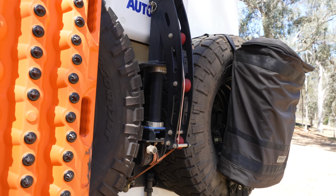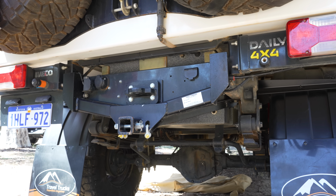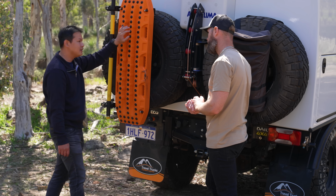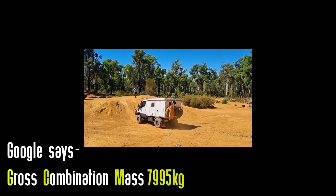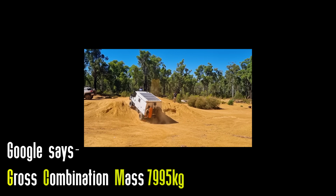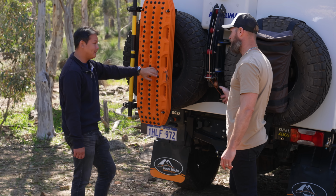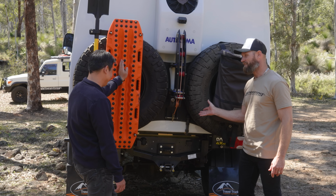What can you tow with this thing? This is rated for 3.5 ton. I only tow my jet ski, so. What's your GCM, do you know that? No, I can Google it. Gross combination mass 7,995 kilograms. Do you tow jet skis with this? Yes. You're driving the wrong car. You should have a 6-inch Ranger if you're going to tow jet skis.